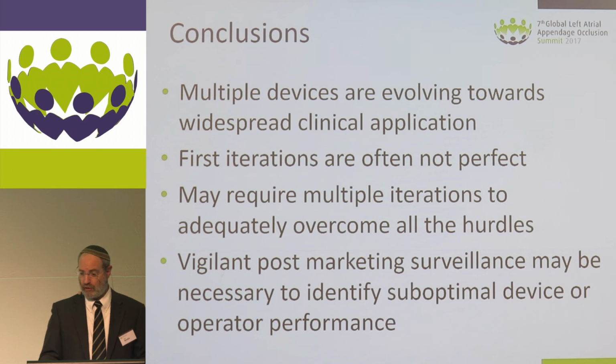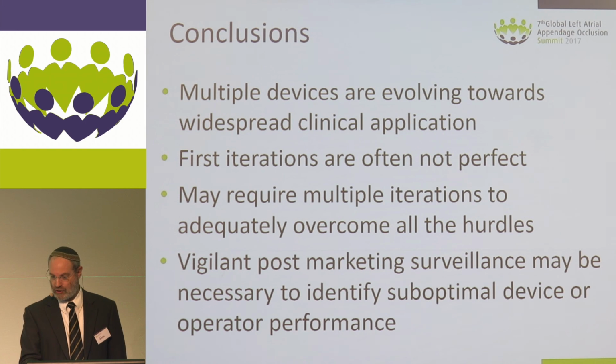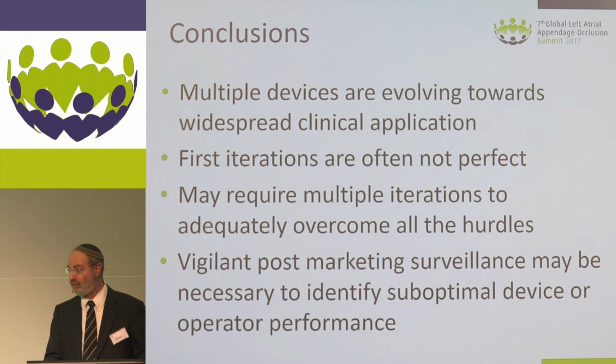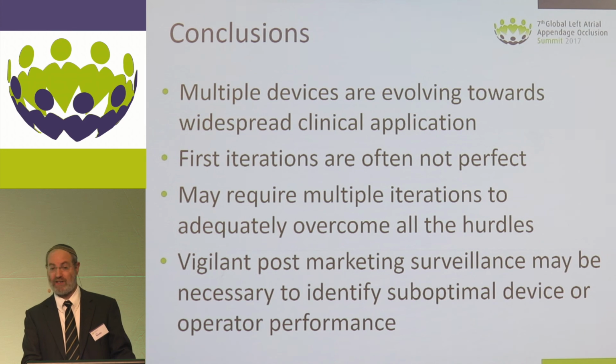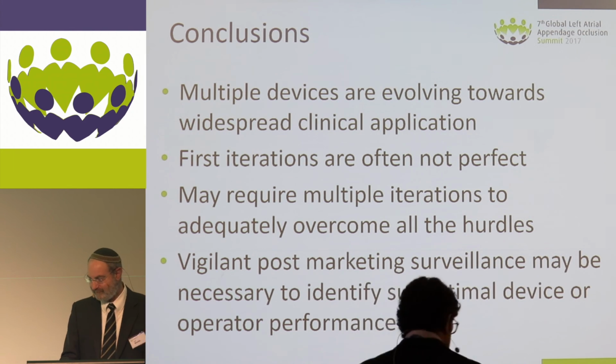So I'm going to conclude and say that there are multiple devices that are evolving towards widespread clinical application. I think we all appreciate that the first iterations are often not perfect, and they may require multiple iterations to adequately overcome all the hurdles. Vigilant post-marketing surveillance may be necessary to identify suboptimal device or operator performance. And I thank you for your attention.